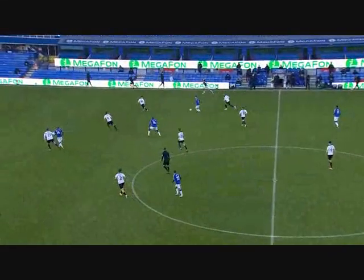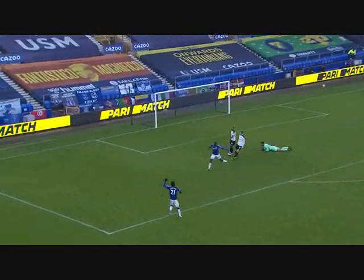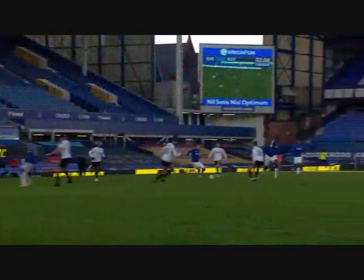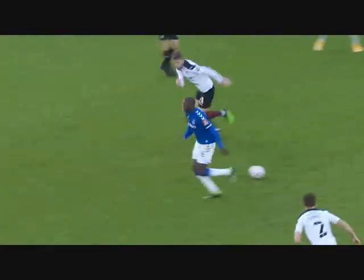Just over 2 minutes into extra time, and Everton do find a way through this time. Decore, a second half substitute, scores in extra time. Will that be enough for Everton to see them through to the fourth round of the FA Cup? Everton 2, Rotherham 1.